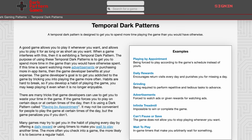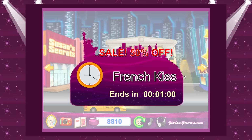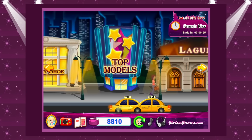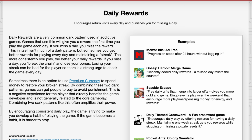I have saved the most relevant category for last, and that is temporal dark patterns. Playing by appointment. Guilty in every game. You won't be able to complete your collection unless you wait for the minute-long sale windows that randomly pop up that allow you to buy those limited time items. Daily rewards. That's basically the game's entire gimmick. It is literally designed to get you to come back to GirlsGoGames every single day.